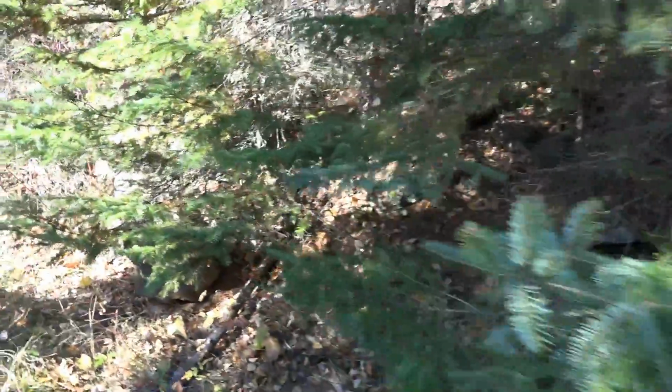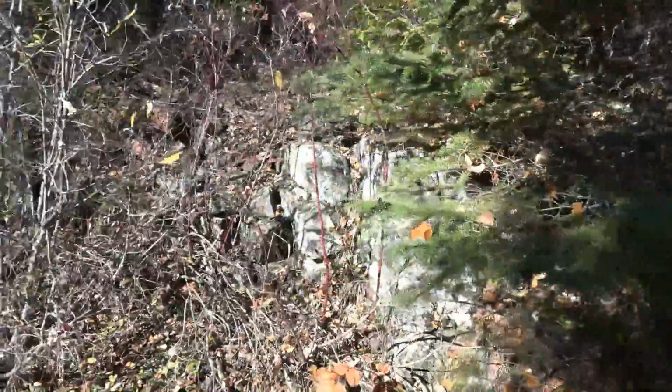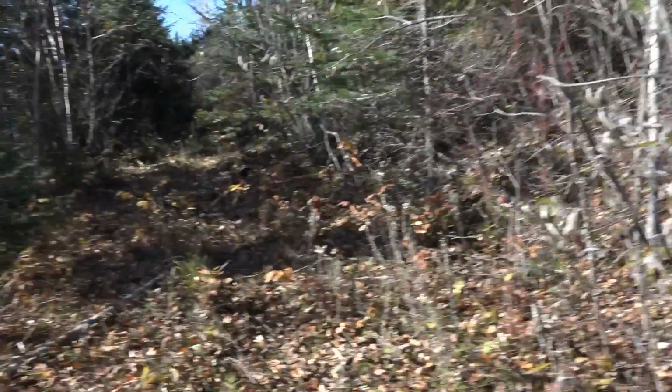And so it's just a small little piece of rock work here as we turn the corner of this point here. And then the grade continues this way on to the west.